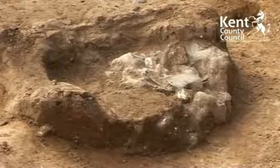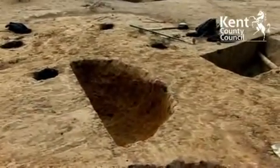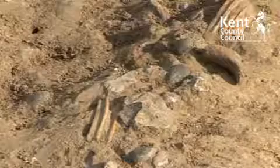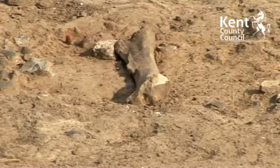And we've had archaeology from every period here. It's prehistoric, Roman, Saxon. We had Saxon feasting with lots of shellfish, middens, and knives and processing. It's been a fantastic scheme, really.